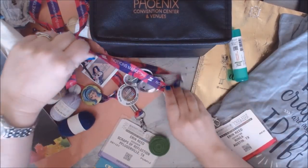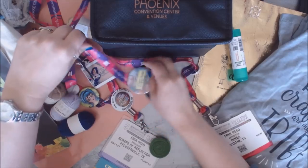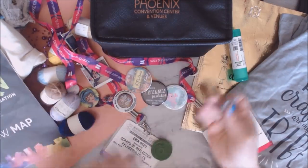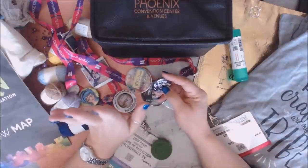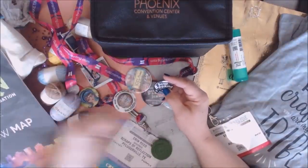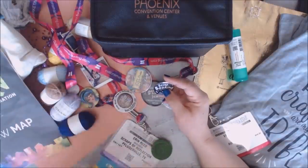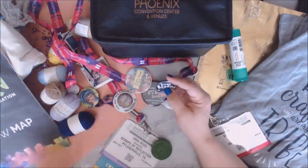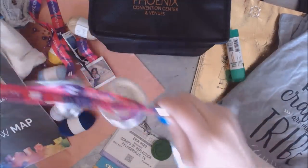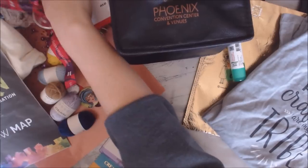It's kind of fun coming back with all these really cool buttons. It's cool because people exchange them. It just becomes a thing. And there was more out there. I'm pretty sure that Heidi Swap had one because I saw them actually making them, but I never even stopped in her booth. I walked by it a bajillion times and I was always on a mission to go somewhere. So, oh well. So there are my lanyards that I got.